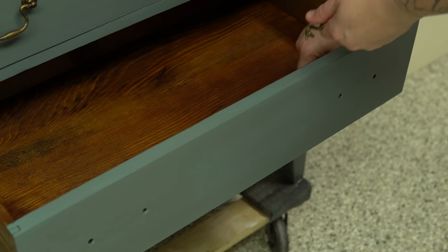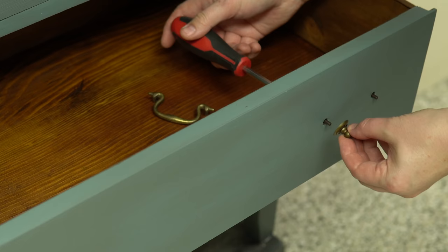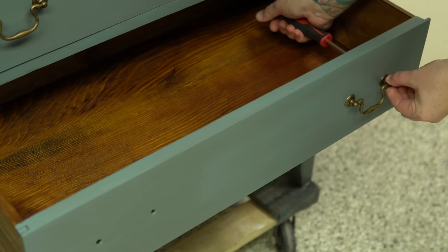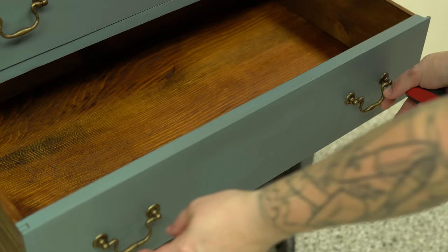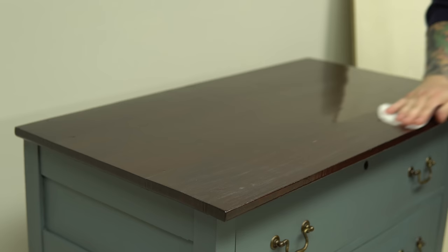Time to add the new hardware. For a final top coat, I did 4 coats of Minwax Wipe On Poly in a clear satin, sanding lightly in between layers. This gives a silky smooth, almost glass-like finish.